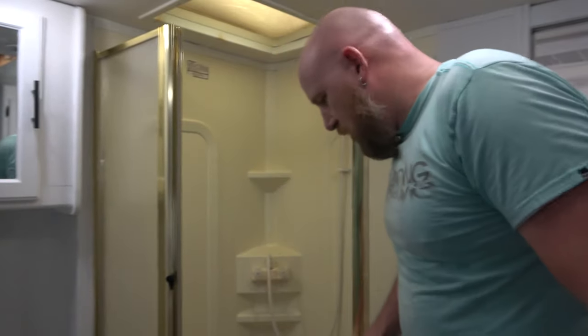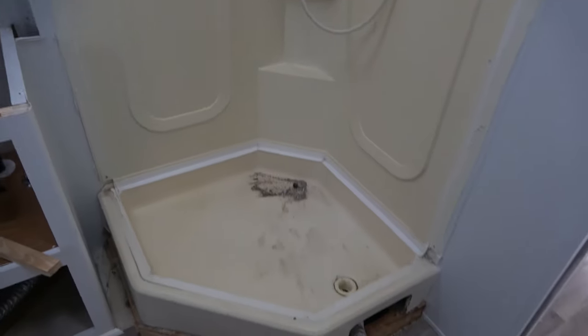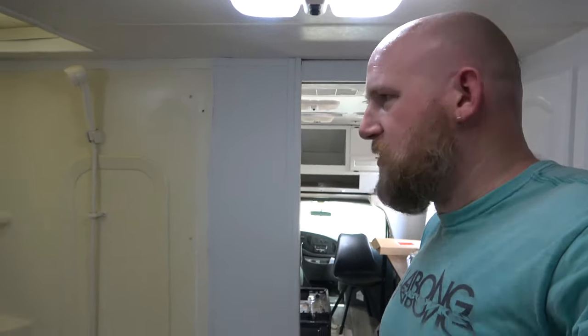So, on to the next step. Little victories today. No longer a shower. I'm gonna clean up this mess and then start to frame everything out, and God willing, it won't take as long to put it together as it was to take it apart, but I have a feeling it will be more than one day process.